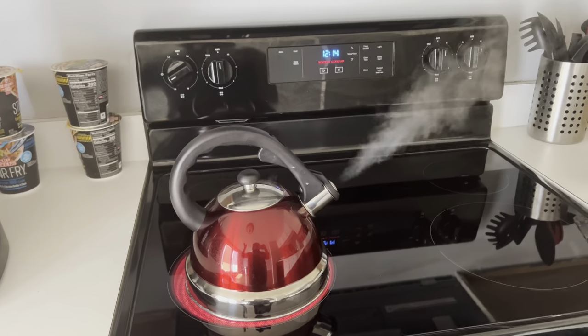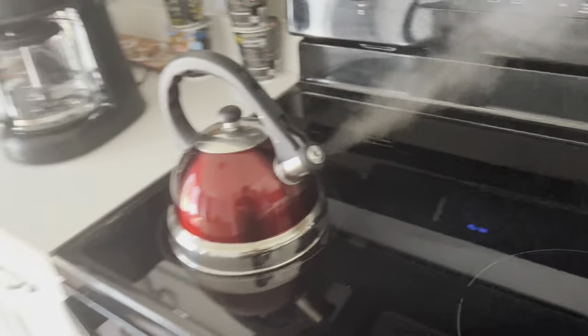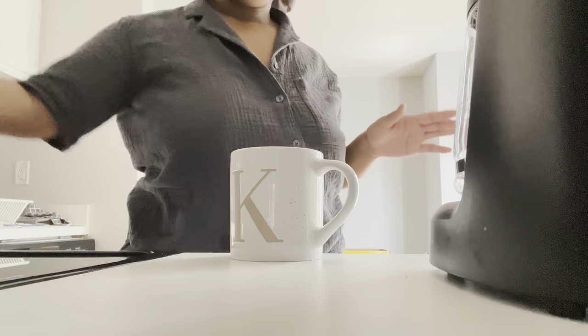So let me make my coffee, you guys. All right, y'all, my coffee is about to be done, finally. I love when this happens, y'all. This is my favorite noise. All right, so my coffee is done brewing. I probably should throw a little bit more water in here just to even it out and get it more hot. But it's done now.